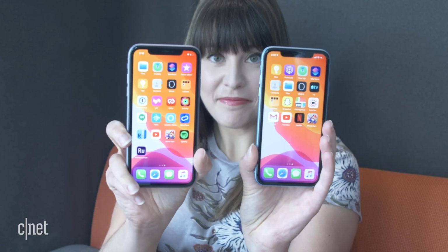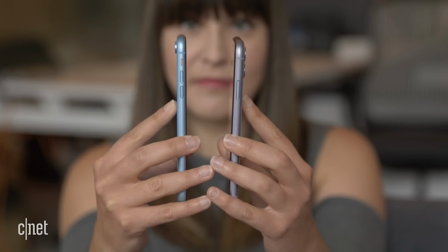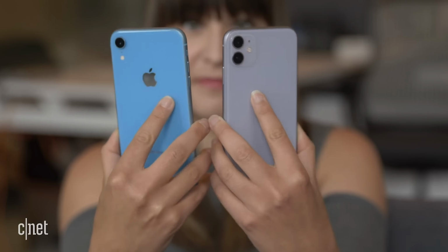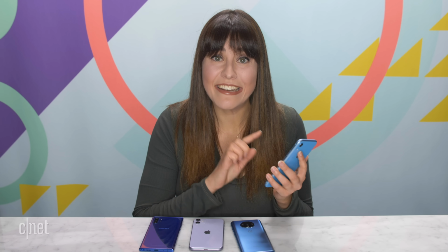Yeah, I mean, love it or hate it, it's pretty fun. Those are really the only big differences in the camera and Deep Fusion. But if you're not a serious photographer, then you might not find that appealing, and I would just go for the regular XR. It's got a great camera, the screens are the same, the performance is good, and overall, it just looks and feels exactly the same. So it's kind of a no-brainer. If you don't have the budget for the 11, get the XR.